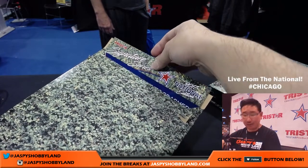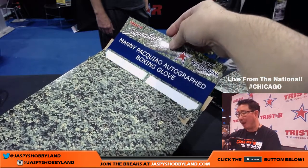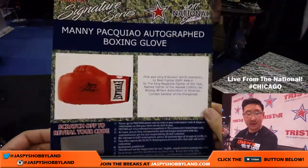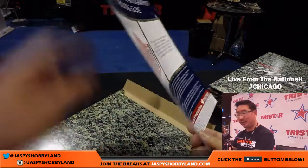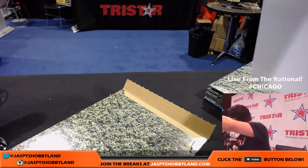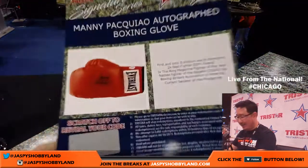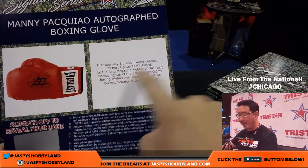It's a National Edition, folks. Wow, a Manny Pacquiao autographed boxing glove. Ooh, all right. There you go. Get a picture of that. Nice. Keep doing it, Joe. Great. Nice. There you go. Three-time The Ring Magazine Fighter of the Year.